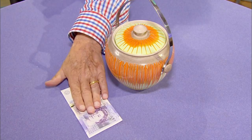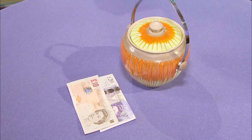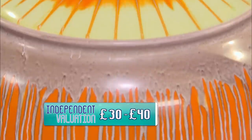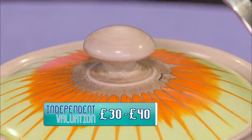Starting with a £20 note, Lillian, and a £10 note, £30, for your biscuit barrel. A bit mean. Do you think so? Yes. I tell you what, I'll give you 40 for it. Here's David, right. He's going to give you some good constructive advice. Well, £30 to £40 is the estimation. It's a cracking lot. It has wonderful colour. And of all the biscuit barrels I've seen, yes, I could fancy owning that.